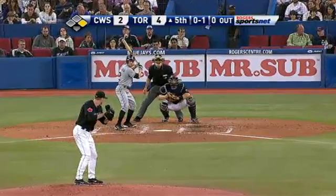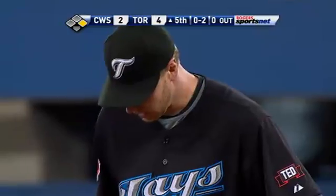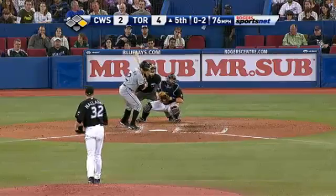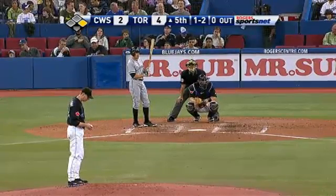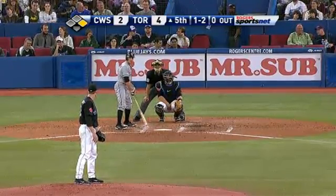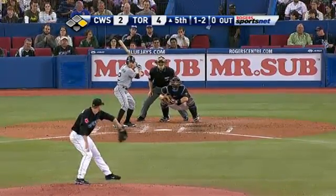Interim manager Joey Cora watches as Podsednik takes a strike. 0-2. Both Brian Anderson and Dwayne Wise are hurt. That's why Podsednik is back for a second go with Chicago. He signed a minor league contract in the middle of April after being released by Colorado. He's behind in the count here. And Lillibridge leads off first. Pitches off the plate, 1-2. Podsednik was a big part of that World Series championship team. No question. In 05. Leadoff hitter, stole a lot of bases.